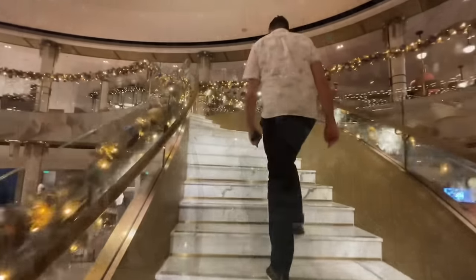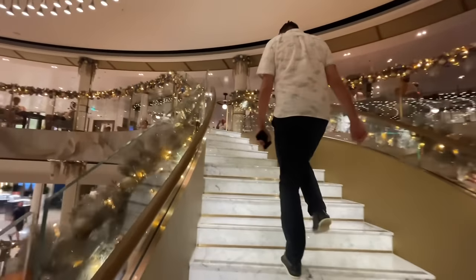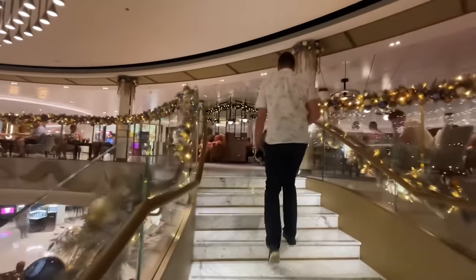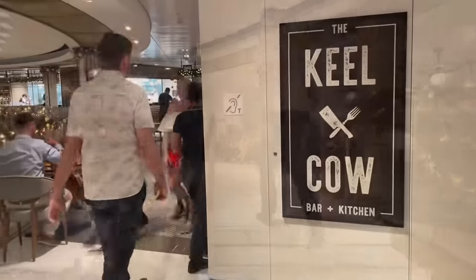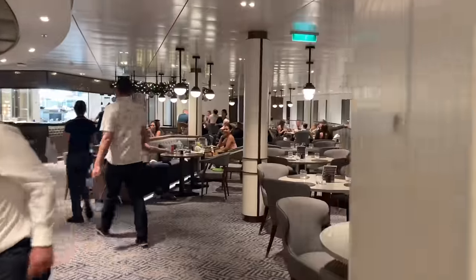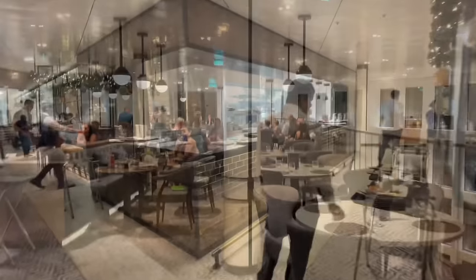Table's ready. Rare occasion Matthew actually stopped for a picture and allowed me to do it without scowling at me. Anyway, Matthew's taking me to the Keelan Cow tonight, which is very kind of him, and I hope he pays. A speciality dining, hopefully without that noise of the screaming child running around on the floor.